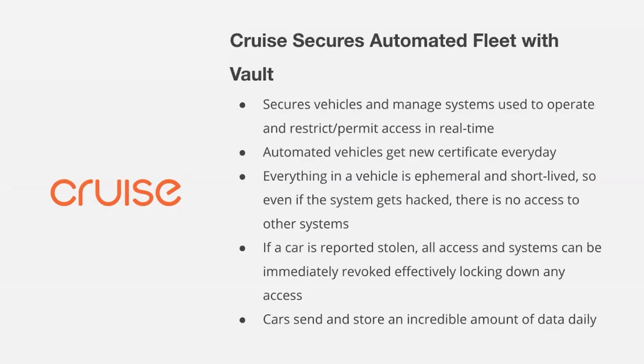The other company I want to speak about is Cruise, and Cruise is General Motors' autonomous vehicle driving division. They secure all of their vehicles with the help of Vault, and that's why I think it's a really interesting use case. So they use Vault to secure the vehicles and manage systems used to operate and restrict and permit access in real time. The automated vehicles get new certificate on a daily basis.